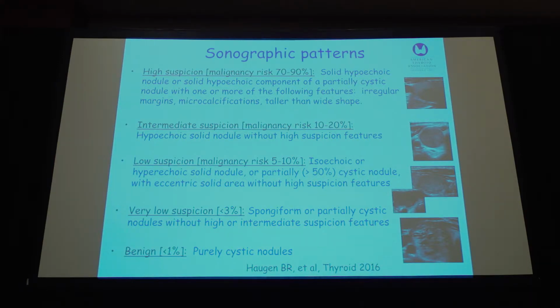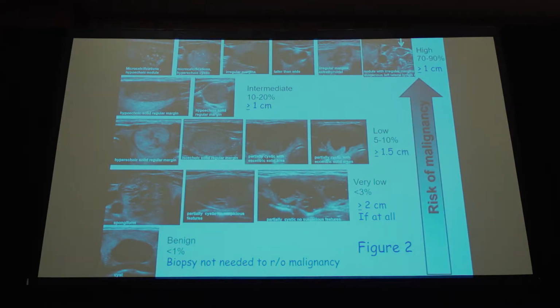And the idea here was that a lot of these patterns go together, and could you do a pattern recognition rather than have to look at and pick each individual feature? And that's how this was developed for the American Thyroid Association guidelines. And this is the figure that shows some examples. Many of us have this laminated up by our ultrasound machine so we can look and say, what suspicion category is this in? And then the recommendation of when to consider a fine needle aspiration biopsy.